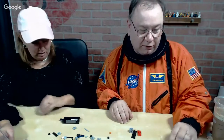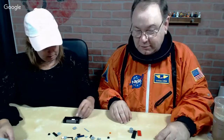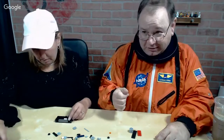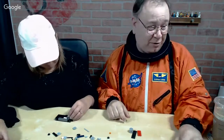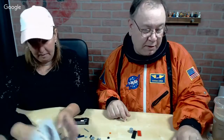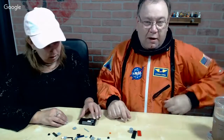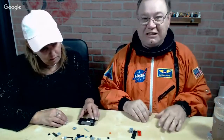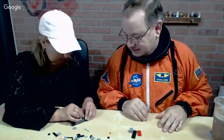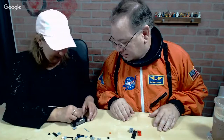The SRBs are essentially giant bottle rockets. Same concept. Light them and stay well back because you can't put them out. Oh, did I do that wrong? Getting a little warm. I might have done that wrong. Oh, whatever.